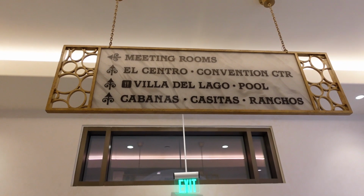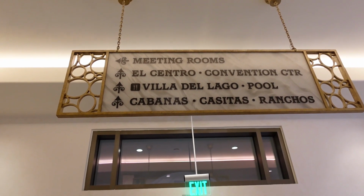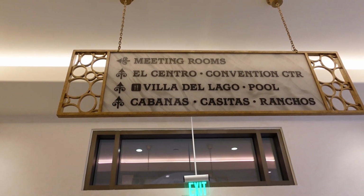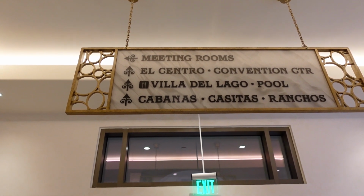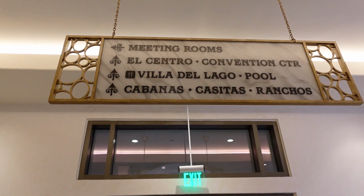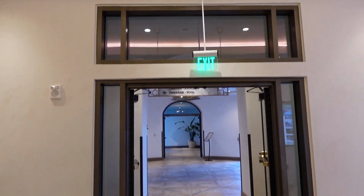As you can see from up here, you're gonna have a directional sign that tells you which way to go for meeting rooms, El Centro and the convention center, and El Centro is gonna be your place, of course, the center of all activity as far as your shop and your quick service location. And then depending on the village you're staying in, if it's not in the Gran Destino Tower, such as the Cabanas, Casitas, and Ranchos, of course, this will be the way to go.